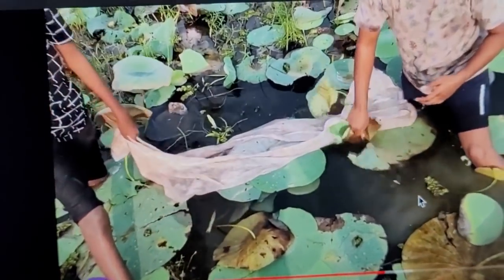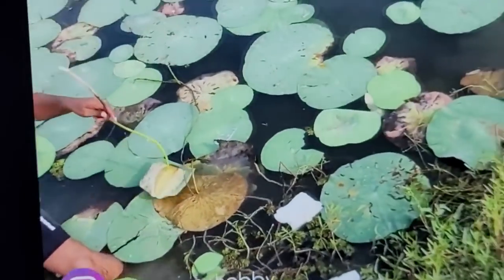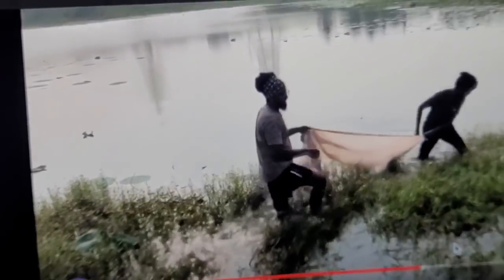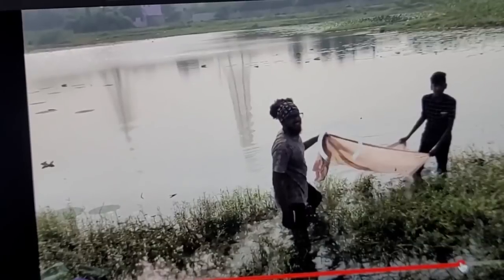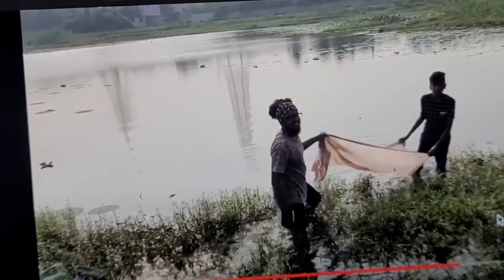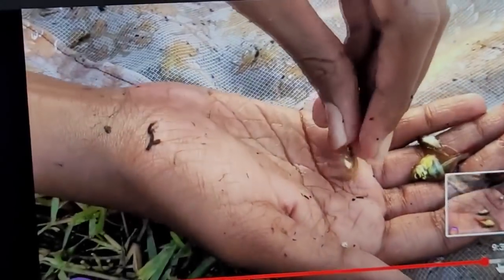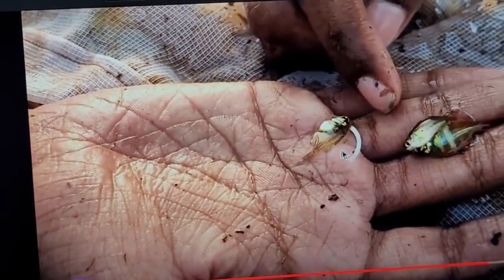And I want to give a shout out to the Instagram account here, EJ Aqua Hobby, for showing how the locals were catching fish. They were basically just netting in the shallows, and you can see all those aquatic plants that are immersed growth on the lake there. If you look closely, they basically just put the net down or throw it over, and then they stomp around and they let the fish come to them. It's pretty interesting, but they get some gouramis right off the bat, and then they also get a lot of these glass fish that are very unique to the lake, very cool.